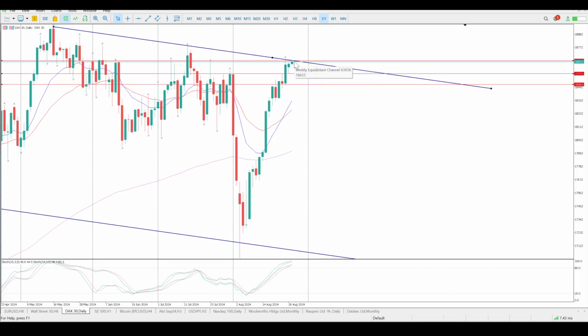But I think for me, break and retest is what we want to play. Not looking at anything else. So watch this level, 18,662. You need a decent break. You need a decent pullback to come and test it. You can see all the daily pin bars here. There's 2 there. There's 2 here. 3 here. So it's a very strong area of resistance. We break through that, I think it's going to be quite explosive.